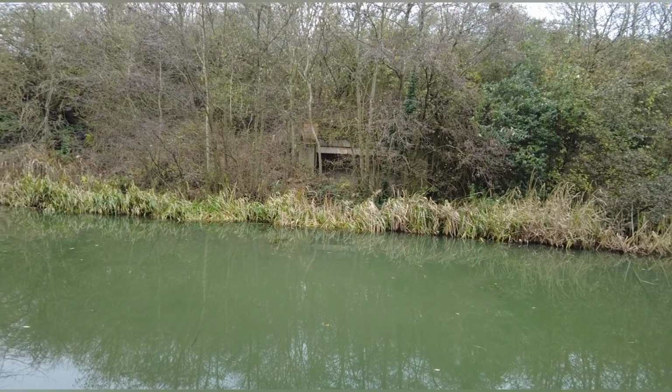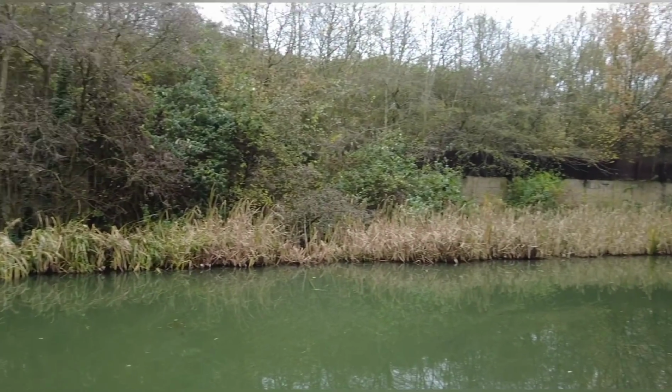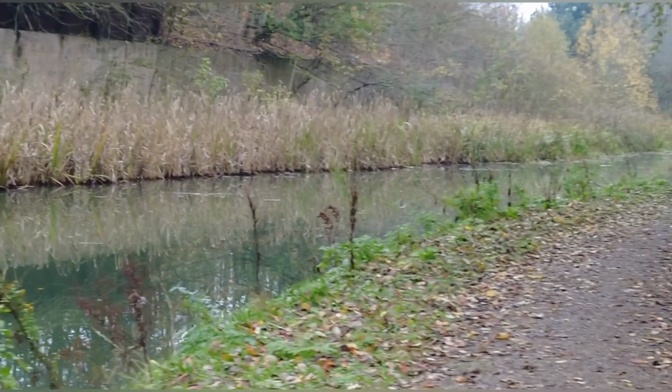Or is it just an old bridge to another side where possibly an old factory was many years ago? Can just see the very old barriers on that side, look. Could be a factory. But I think if I just go further down, there is actually more. Just gonna have a quick look.